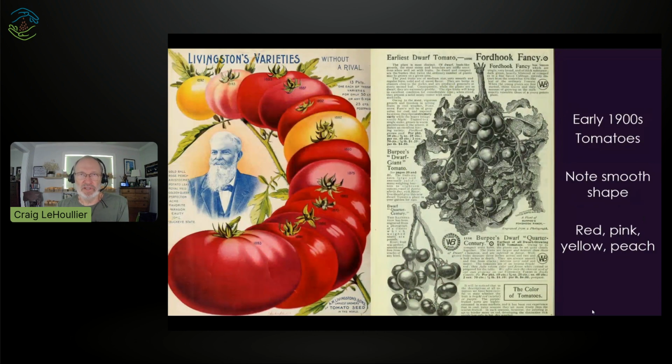This is in one of the early Livingston seed catalogs where he wanted to lay out all of his releases in a row showing their true colors. So in this array, the date of introduction is superimposed on the tomato. Note the smooth shape. The size is not monstrous. So when we grow a mortgage lifter, one of these big, huge tomatoes, this is not what people were growing in their garden in the early 1900s. They were going for medium-sized fruit that they could can.